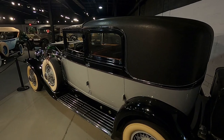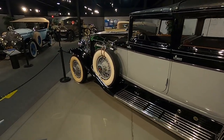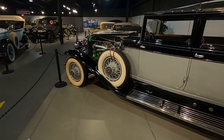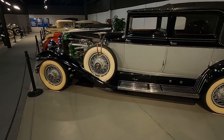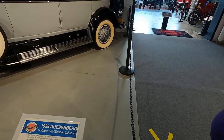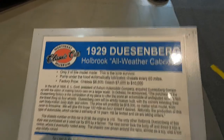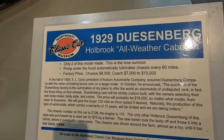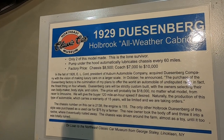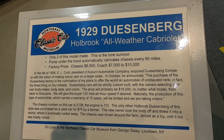Original gangster. This is the gangster's car. This is quite a car. Yeah. Jeez. This is like the Al Capone car. 1921 Duesenberg. This is the lone survivor. Only two were made. Wow. Factory price.